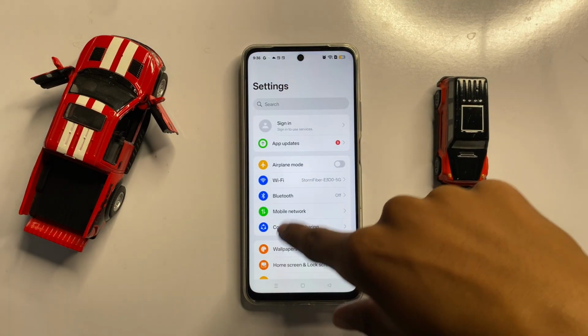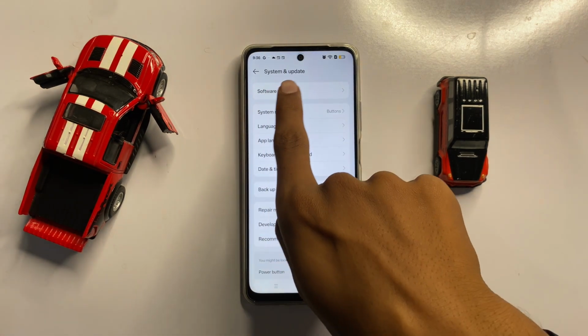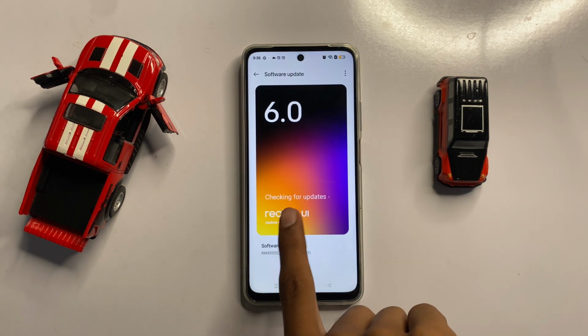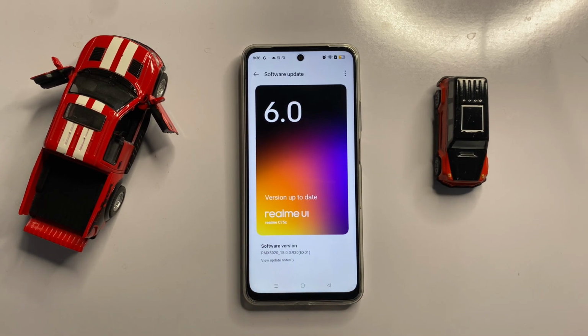In settings, scroll down and click on System and update. And on top you can see the option Software update. Now click on it, and here you can check whether your latest version is updated or not. If it doesn't update to the latest version, then update it to the latest version.